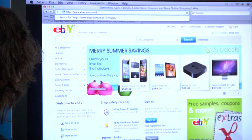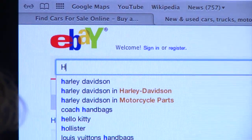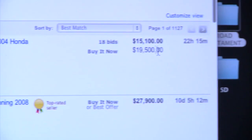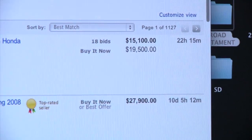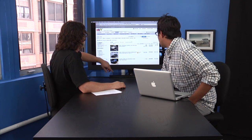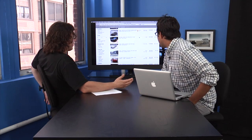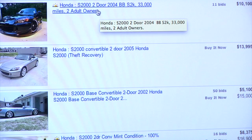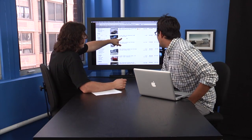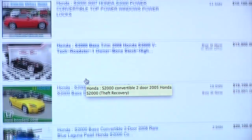Why is this not working? All right, let's try. eBay Motors, Honda S2000, 15, 10. Wait a minute, 15. The buy it now is 19.5. No, that's for an idiot trying to sell us one with 24,000 miles. Wait a minute, what year is that? Hold on, what year was that one on top? That's a 2004. All right, so here we have a 2004 for 10,100. Click on it and see if there's a reserve bid. I'm telling you, you're not there yet on this 10,100. 10,000.